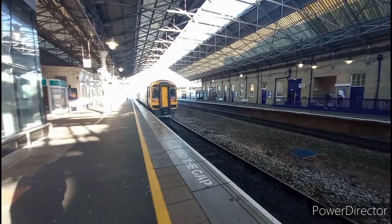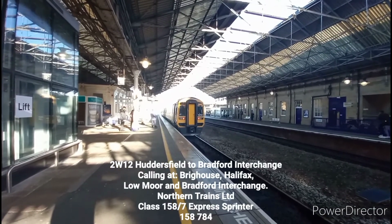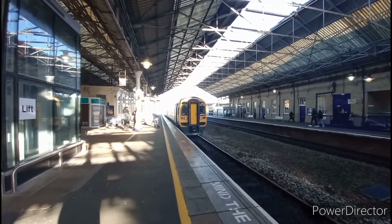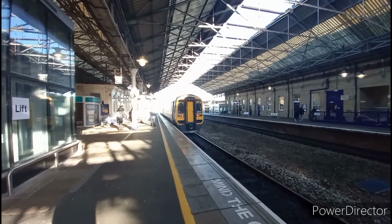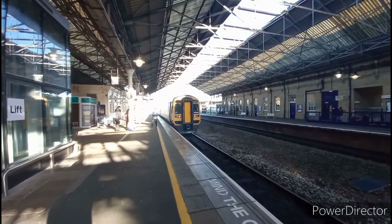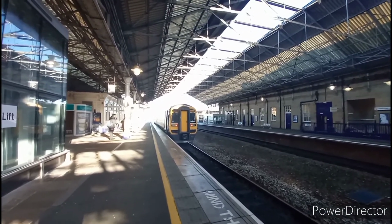I hope you enjoy. Now getting ready to depart from platform 4A is the 12:35 Northern service to Bradford Interchange, calling at Brighouse, Halifax, Low Moor and Bradford Interchange. Leading the service is 158784.